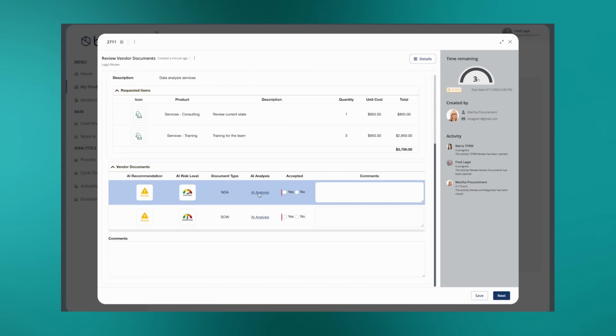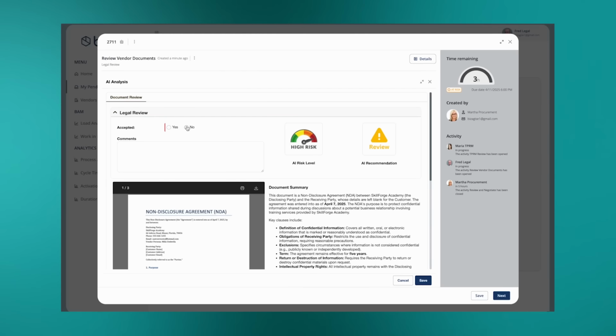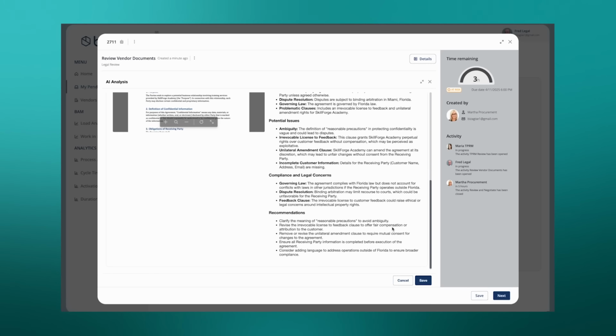Fred can now examine each document in detail. The artificial intelligence agent highlights specific issues directly within the documents and provides a summary of concerns, saving Fred considerable time. Fred decides that the non-disclosure agreement includes an unacceptable clause and leaves a comment, "Please modify the clause."